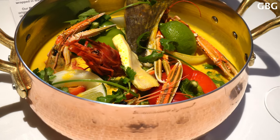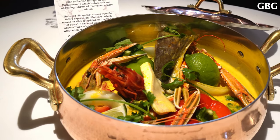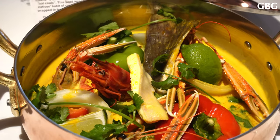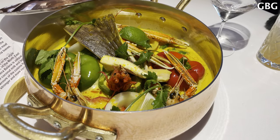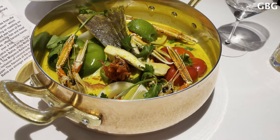So for your next course, as you may have read, you will be having moqueca. So first of all, we just present to you how you traditionally find this dish in Brazil. So as you can see, it's a style of stew, fish stew. There's also shellfish involved, vegetables and spices.